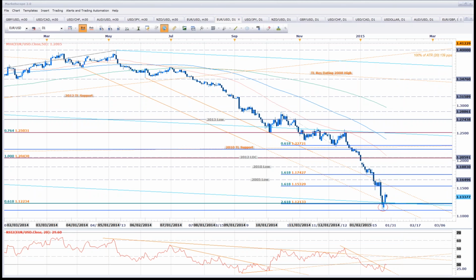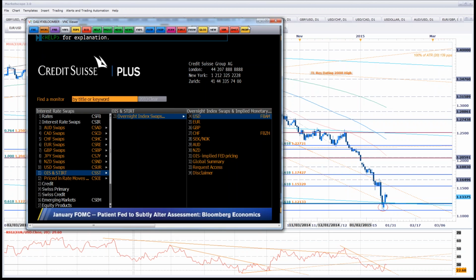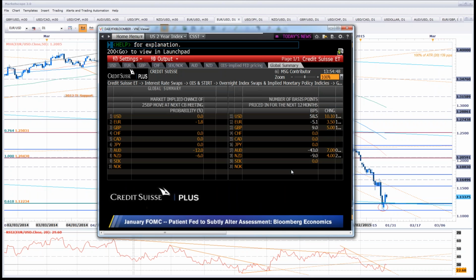Yeah. Again, remember, as we head into this print, guys, here's what the Credit Suisse overnight swaps look like. Credit Suisse overnight swaps, just for your reiteration, is just a gauge of what the market is factoring in as far as interest rates from the major central banks. So if we look here at the U.S., there's still a 0% chance we're going to get a cut today. 12 months out, the expectation is still for 58 basis points in additional rate hikes from the Fed. So this is what we'll be looking at, to see any shifts.